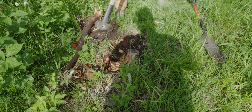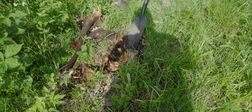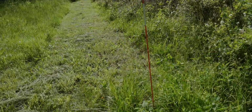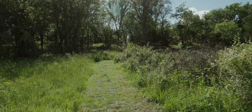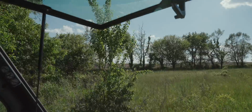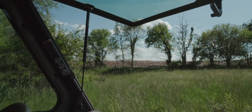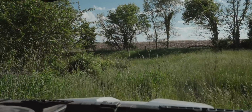I got it actually. I worked on some of these old stumps enough to make sure I wasn't going to hit them when I was mowing through this area. So we got these stumps marked now, so I'm not going to hit them, and I can mow through here without trouble. It's right there. You're fine yet. The edge is right there.